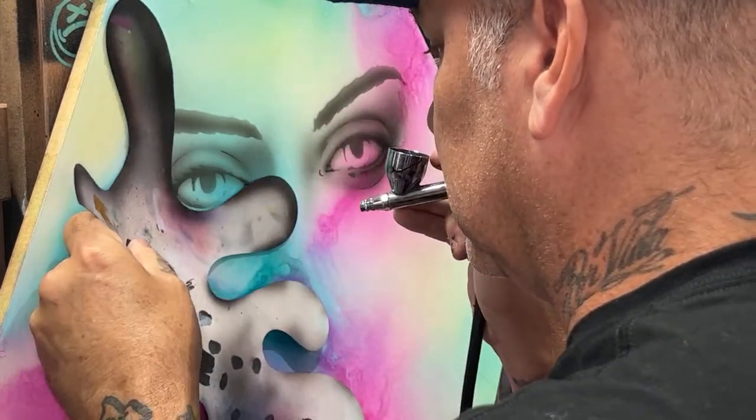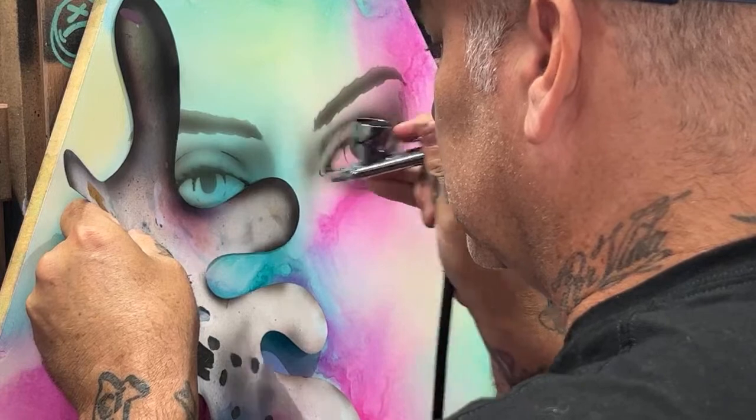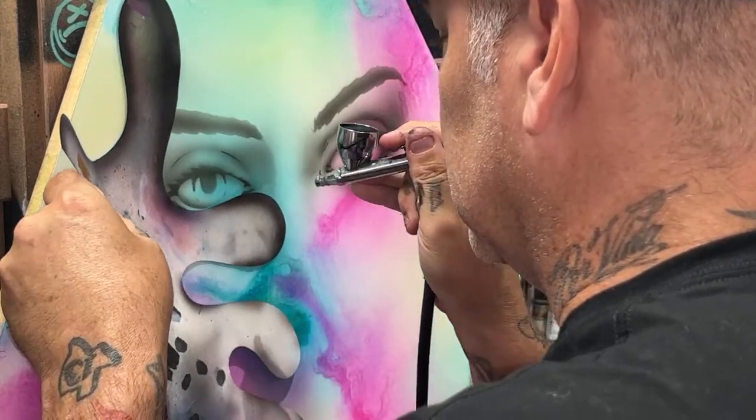I love those stencils because you can just turn them any number of ways and get the straight edge that you need to create a nice line.